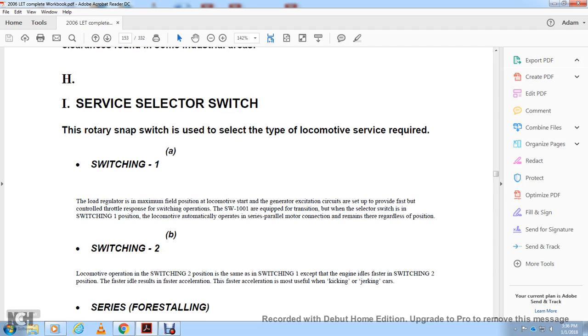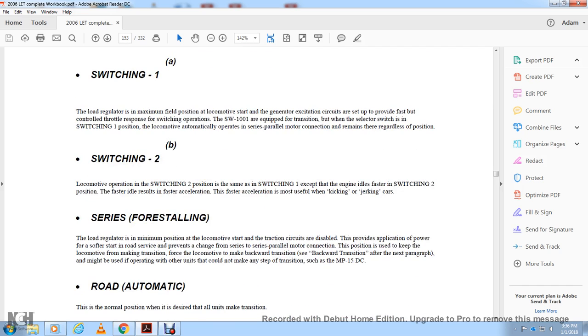Switching 2. The locomotive operating in the switching 2 position is the same as switching 1, except the engine idles faster than in switching 1. The faster idle results in faster acceleration. The faster acceleration is most useful when kicking or jerking cars. Series of 4 stalling.